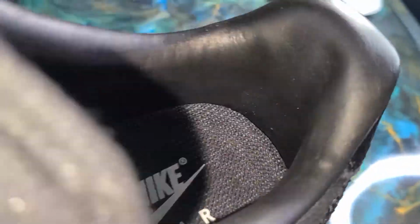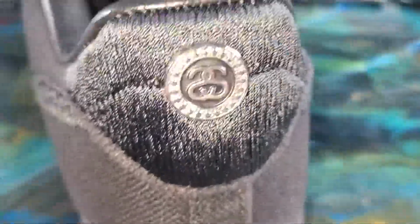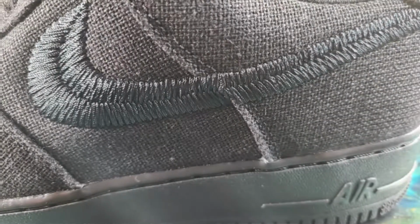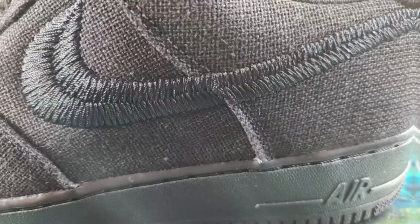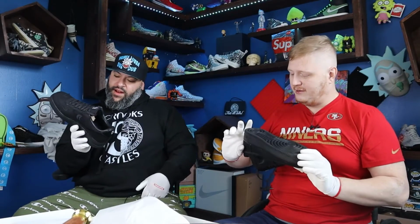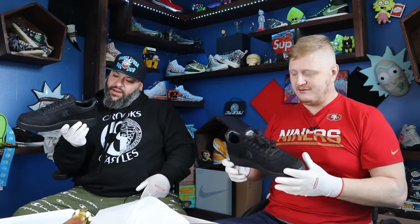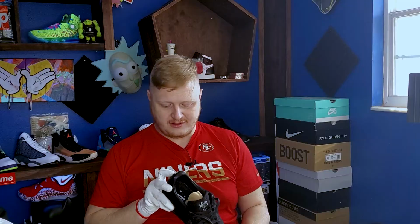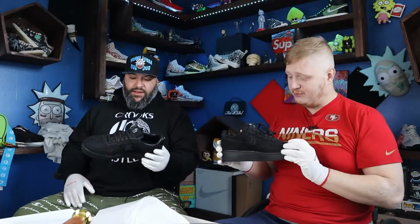Yeah, and then also nice the Nike symbol being sewn in. I like how it comes together in the center of it. Oh, yeah. In the center, how it has that inner stitching. Yeah. It's pretty dope, man. That is pretty different. And then in the back, it has that woven stitching. That's pretty dope, too. I like the way they did that. Yeah, these are beautiful shoes, man.